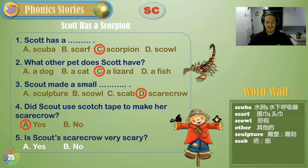Is Scout's scarecrow very scary? Yes or no? I think you can make a good guess. 3 seconds. No.